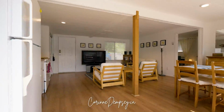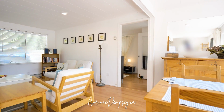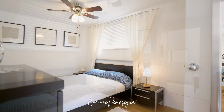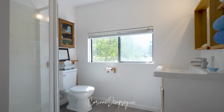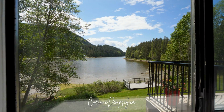Back inside, we see the open concept kitchen, dining, and living area. This delightful space is spotless and very well kept. A door leads to the bedroom and the bathroom. This primary bedroom has a yard-facing window and its own closet. The ensuite bathroom has a walk-in shower and a stylish vanity, as well as another incredible view.